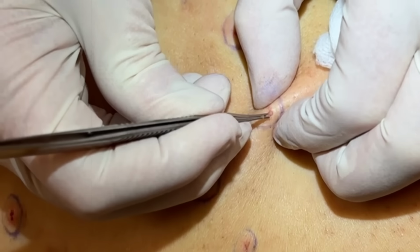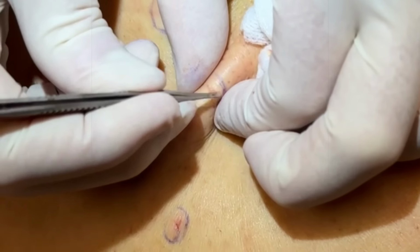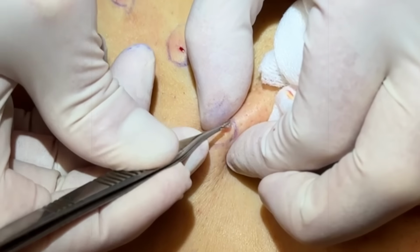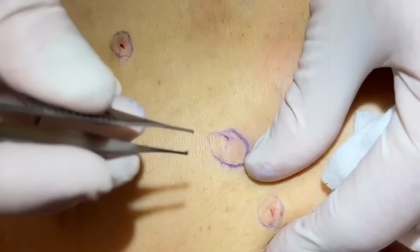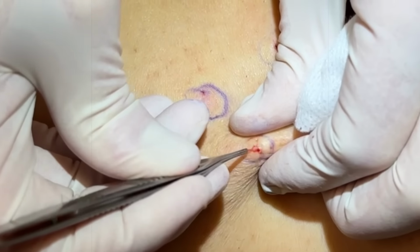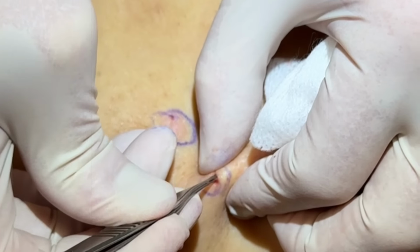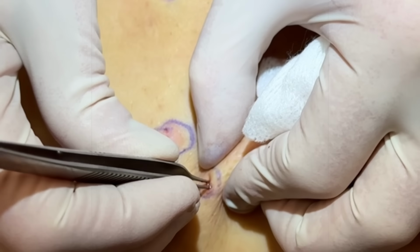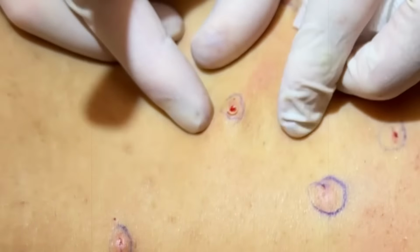Very good. That one has a little sac to it. The tornado technique. We just roll it, circles, loosens it, and then that bottom comes out. I don't know if anybody else has said the tornado technique. Maybe I coined that. Little sac right there too. I know sometimes it focuses on my hand, sorry. Came out in strands. A little bit left in there.